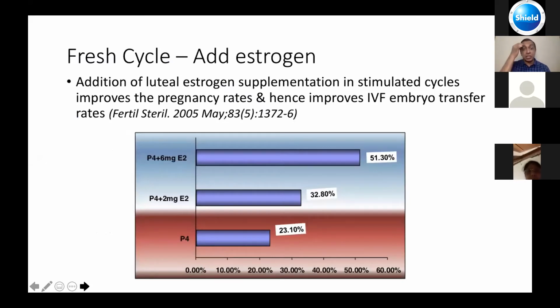Fresh cycle, add estrogen. So when to add estrogen? Addition of luteal estrogen supplementation in stimulated cycles improves the pregnancy rates and hence improves IVF embryo transfer rates. Here you can see progesterone plus 6 milligram of estradiol valerate gives a 51% pregnancy rate. Then when the estrogen dosage is reduced to just 2 milligram per day, the pregnancy rate has come down to 32 from 51. And with progesterone alone, you can see the pregnancy rate has come down a lot.